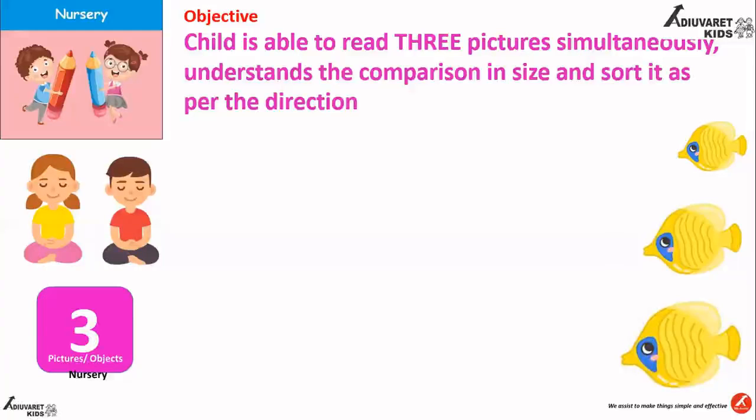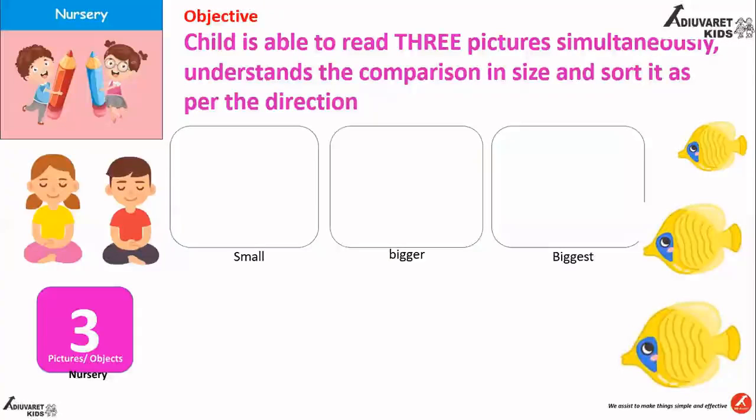So once that understanding comes, we help the child to do the comparison in these 3 pictures from the size perspective. Now we'll make 3 boxes, because we have 3 pictures of different size. Let's call them small, bigger, and biggest. And the role of the child is to pick up the small fish out of these 3 and put that small fish in the box given for small fish.